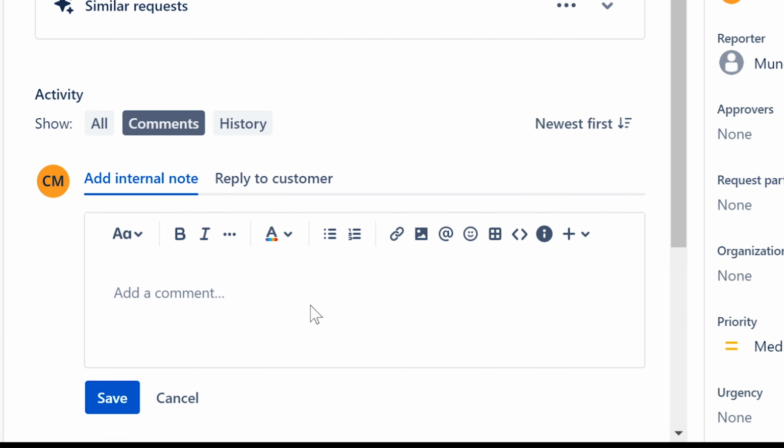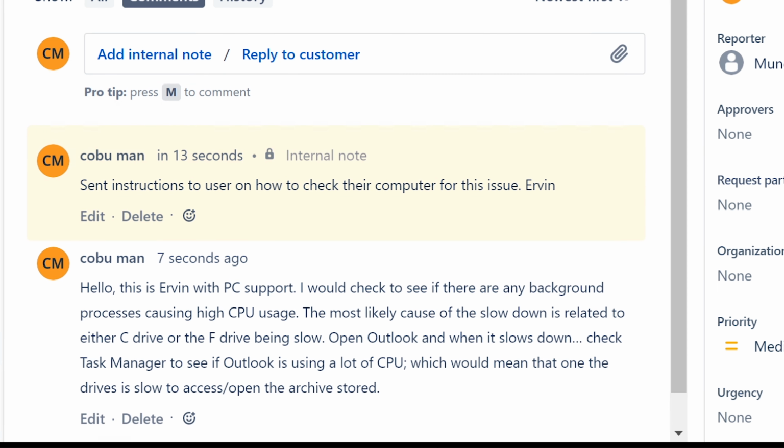I'm going to add an internal note and say sent instructions to user on how to check their computer for this issue. And I have no choice. Usually this is something I would do myself, but in this case I'm sending instructions, and as far as I know, your help desk work environment might require you to act like this.